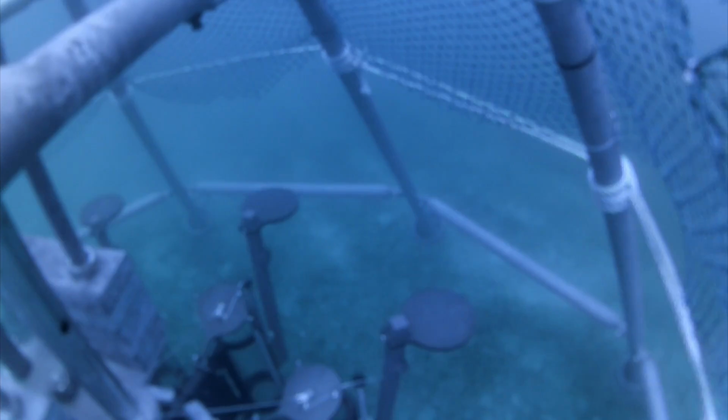What we're trying to do is track the vectors of contamination, how it goes from the sediments into the fish, and then how long it takes for the sediments to recover, the contamination to decrease, and see how that parallels the contamination in the fish.